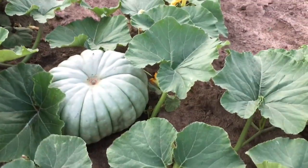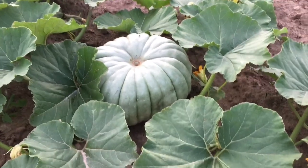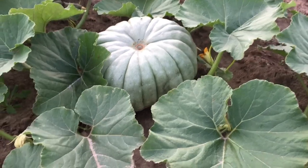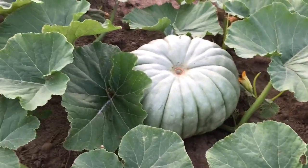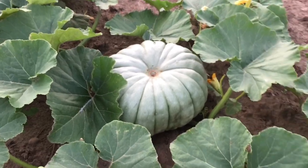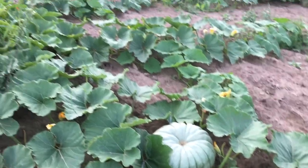All right, this is one of the ones I was talking about earlier. It's a Jardale. That's the type of pumpkin. It's a bluish gray, almost. Very popular, just decorative. I don't think you would carve that pumpkin, but it looks beautiful.